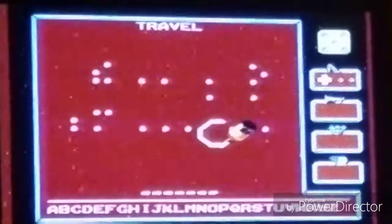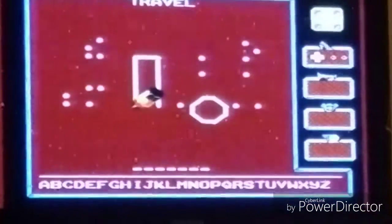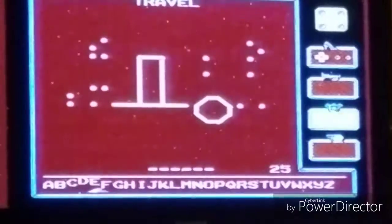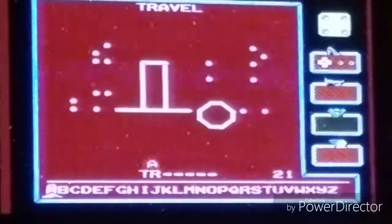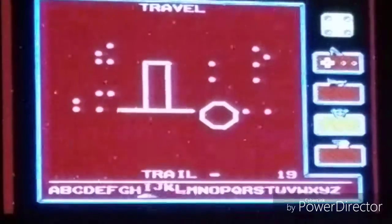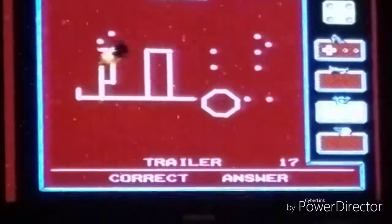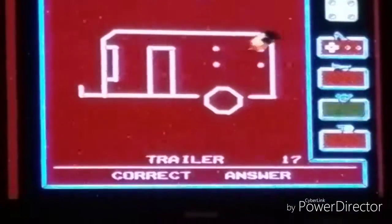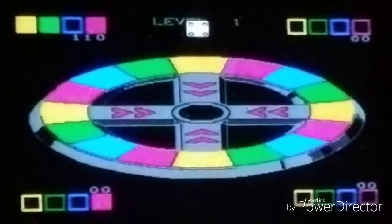Is this the train again? No. Can't be a train. What? Now they're gonna get in. Read it. Train car? What? Trailer. Hey, the computer got one right. Oh, okay. Maybe they'll land on green. Blue is what I mean. Or blue.